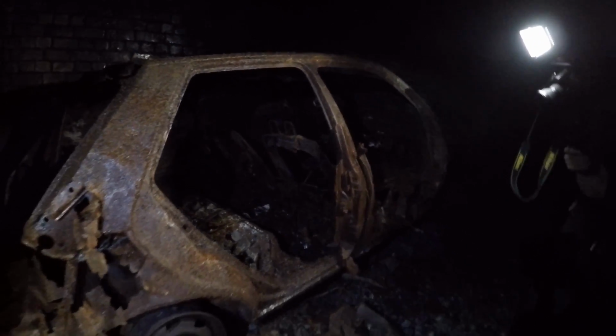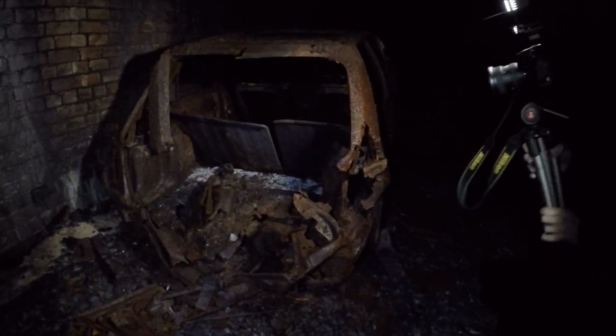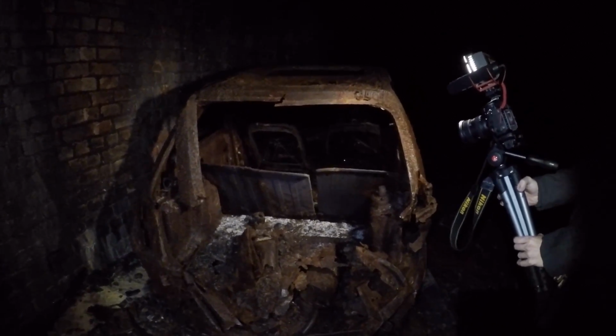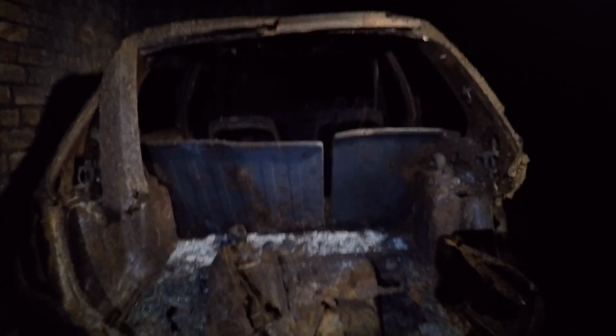So I think the Fiesta was a generic car to take at the time. It's pretty awesome to see. I'm looking forward to getting some good camera shots of it. There's literally nothing left of it. It's crazy to see them like this, really. Awesome.